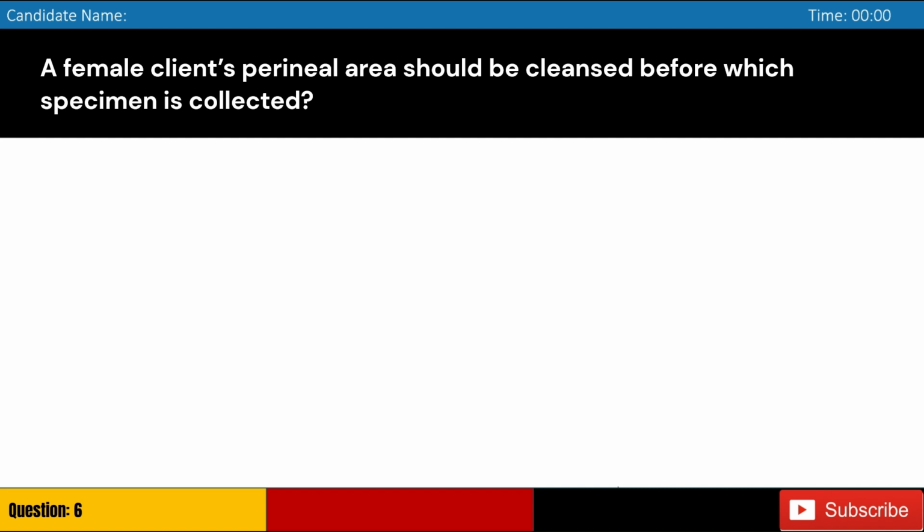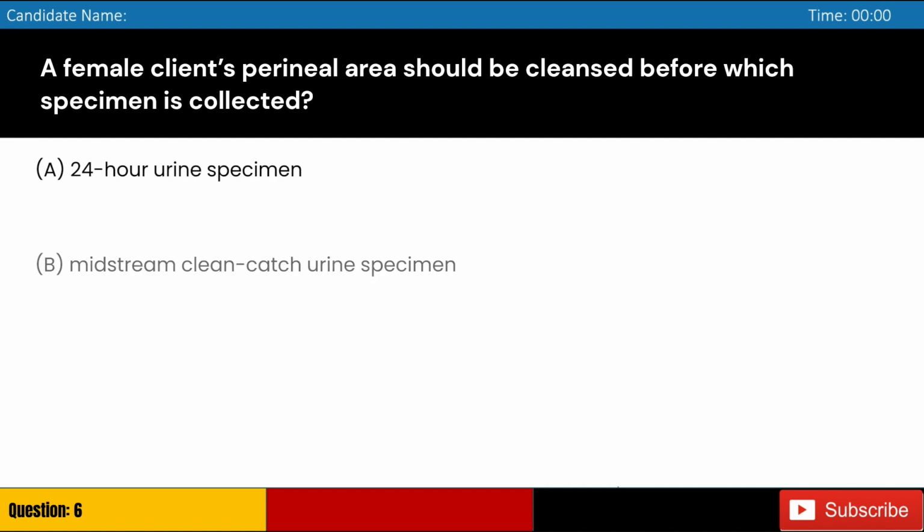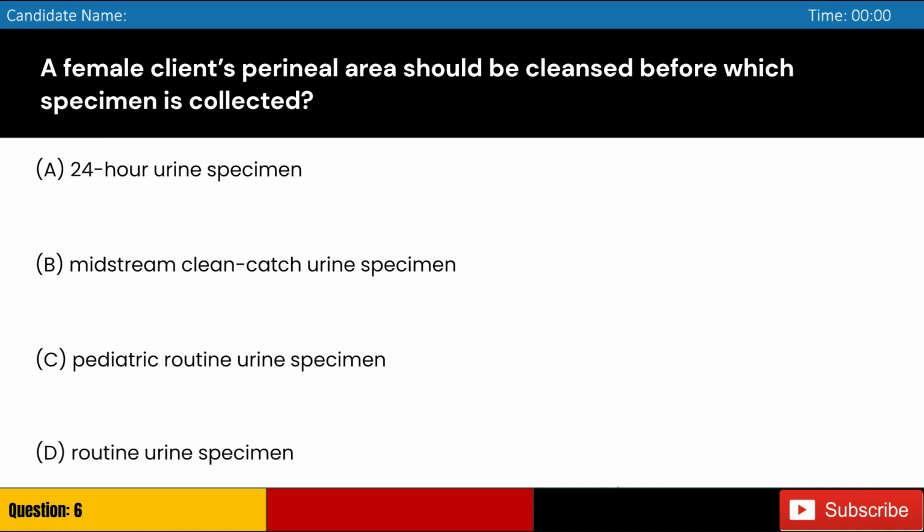A female client's perineal area should be cleansed before which specimen is collected? A. 24-hour urine specimen. B. Midstream clean catch urine specimen. C. Pediatric routine urine specimen. D. Routine urine specimen. Answer B. Cleaning the perineal area helps prevent contamination of the urine sample, ensuring accurate test results.